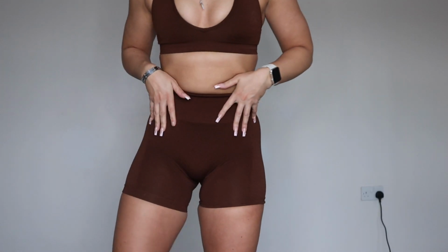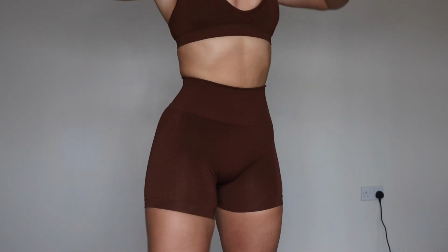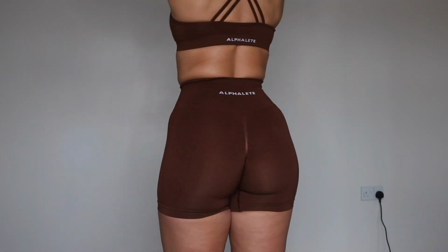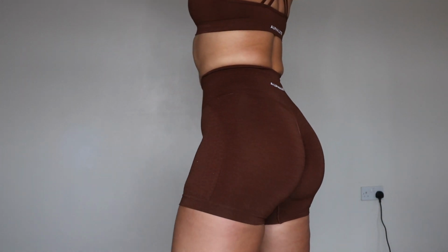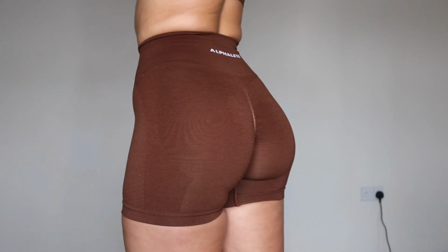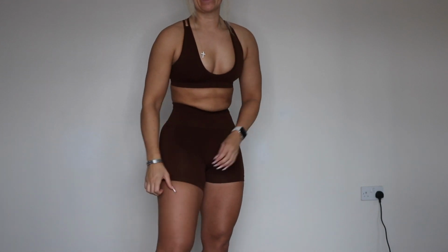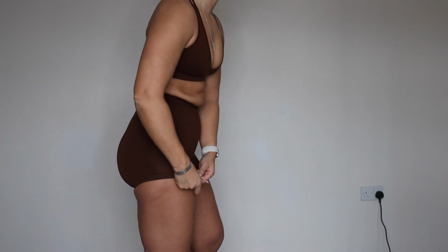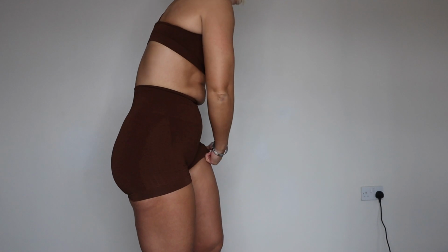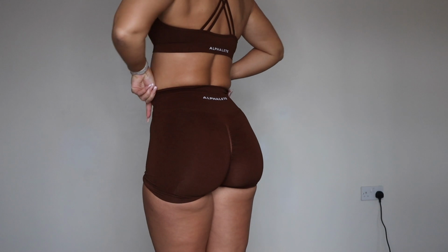These contour shorts do have a 5-inch inseam as opposed to a 4.5-inch inseam. So this is how long they are without me pulling them up. I personally pull them up because I think if you put them under the butt, they lift the butt. So I would wear them about here. Like so.